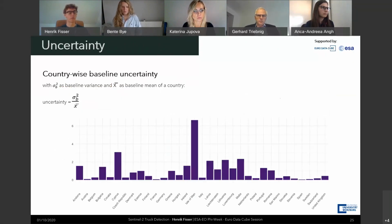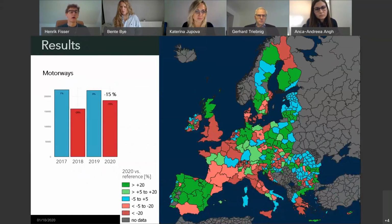Now, if we look at the baseline, which is important for the interpretation of the results, we should keep in mind that there's an uncertainty of the baseline, which is mainly the variability of the baseline, assuming that truck traffic is actually quite stable, looking at consecutive years. And we see that in smaller countries with overall less truck traffic, the uncertainty of the baseline is also higher. So these are the results.